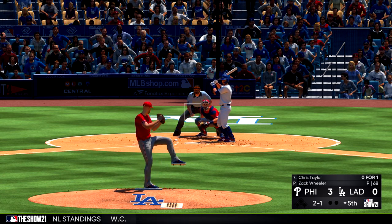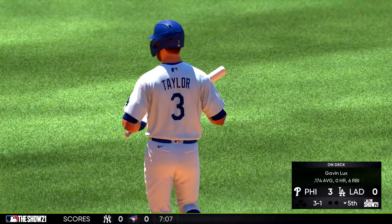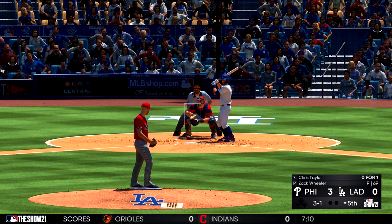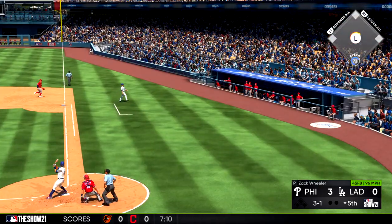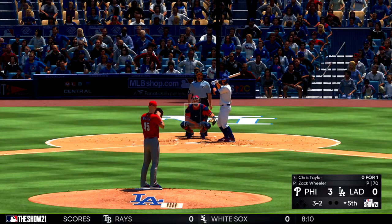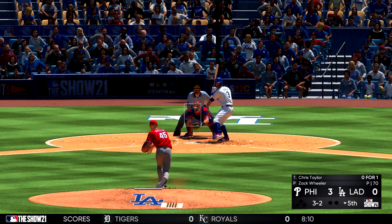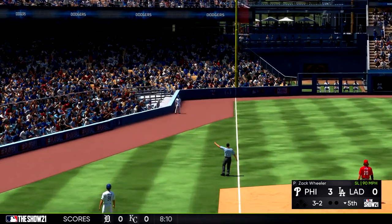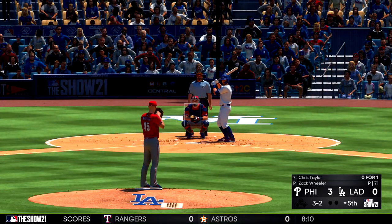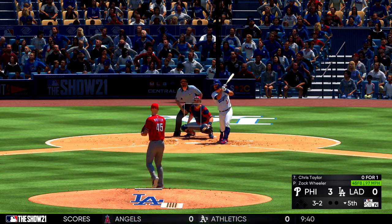Into the windup, here's the 2-1 pitch. Great AB up until this point. A walk right here could really just infuse some confidence into this lineup. Three and two now. Hit hard down the line, but this will get foul, so they'll do it again. 3-2. Payoff pitch one more time. And it's fouled away.